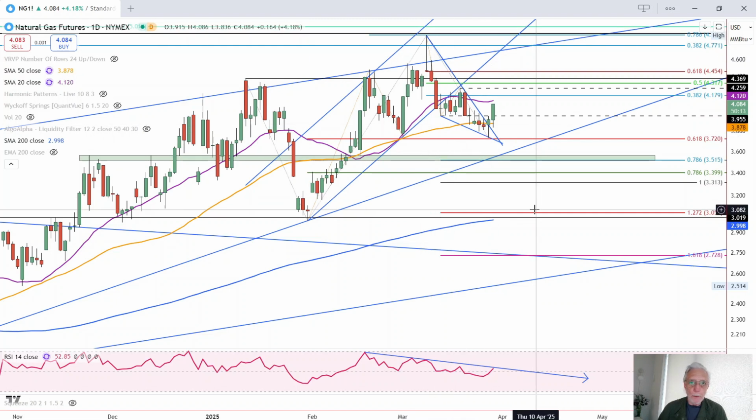Now, but it's heading up into a bunch of potential resistance up here, right? So how far might it go? Well, we'll have to wait and see, but we also have to anticipate the potential for it rising, hitting resistance, and then turning back down.